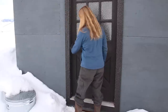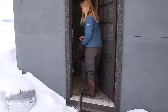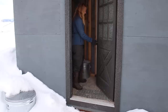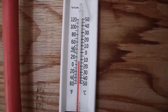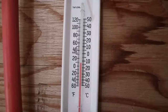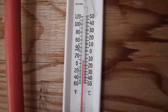We've got all the pretty ice crystals on the door. So my hands slip. Hey, kitty. We slept in the feed room overnight. This is part of the reason we have no mice in our feed room. That's on the wall inside the feed room. You can see that's what, about 8 degrees above 0 Fahrenheit. What is that, like 15 below Celsius or something?